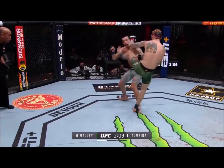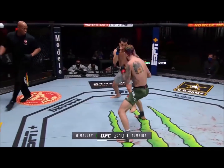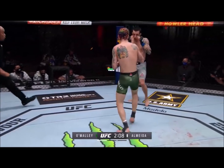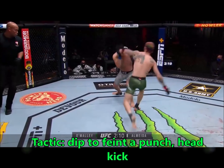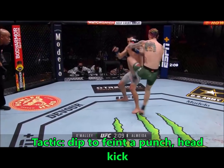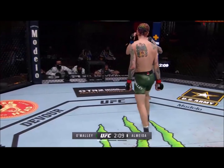Or you might see him do the reverse, where he will feint a punch and transition into a kick, like here. Here Sean's gonna dip low to feint a shot, and Almeida tries to slip his head away from the shot, then O'Malley throws a head kick to the slipped head.